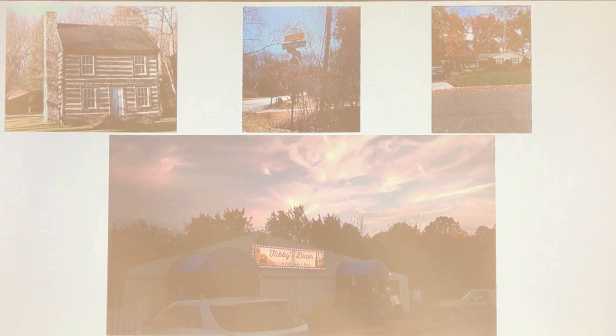So, how many of you have heard of, or know about, or have been to Tubby's Diner? Okay, there we go. So Tubby's was an institution in Laurel. It's still kind of there, but it's not quite the same.